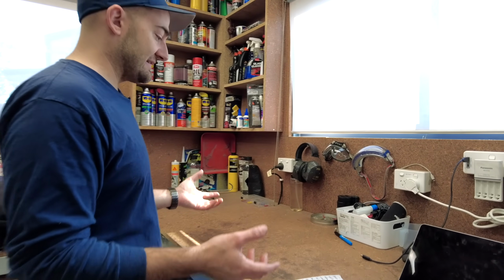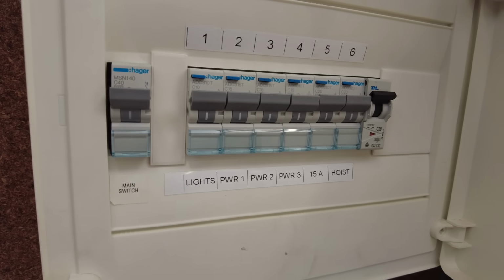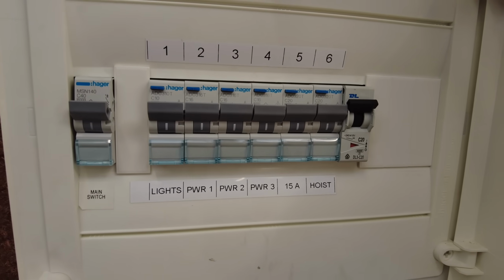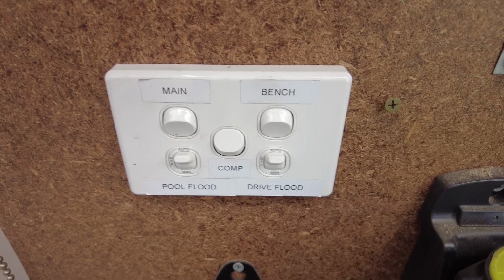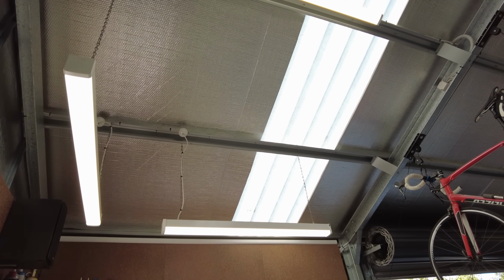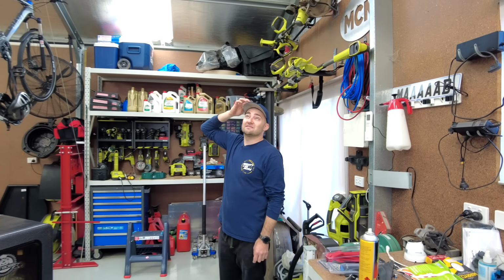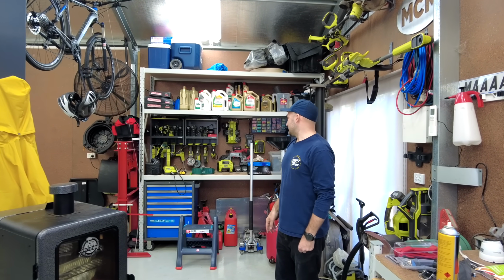And then otherwise I have power points reasonably regularly. They say you can't have too many, and in a workshop environment that's probably the case. These are all the same height around the whole place, and they're all on a couple of different circuits in case I need to load them up, the whole way around. In terms of lighting, there's floodlights. I've got a main set of lights and benches as well, so you can just use one or the other. You do get a lot of light through these clear panels, which although you do pay the price in terms of heat, you don't really need the lights on during the day. It works pretty well as it is.